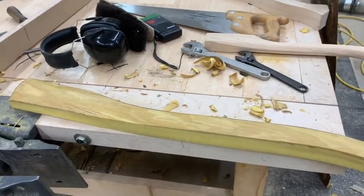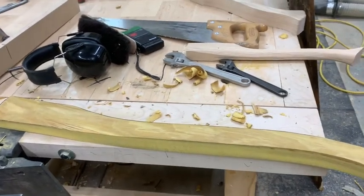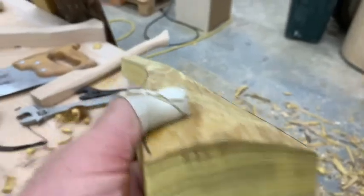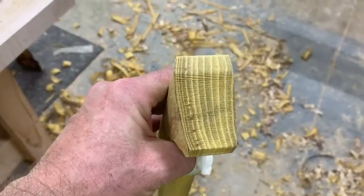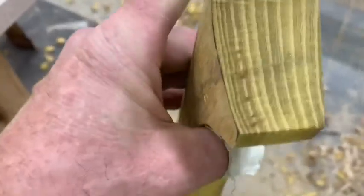I did take it over to the bandsaw. There was quite a bit that came off. But I think I was right to start with the draw knife first, because like I said, this is actually the bark side. This contour right here is the bark side. And we're gonna need every bit of that for the palm swell. I'm not gonna have my usual 2-inch palm swell, so I'm gonna have to do my palm swell a little bit differently.